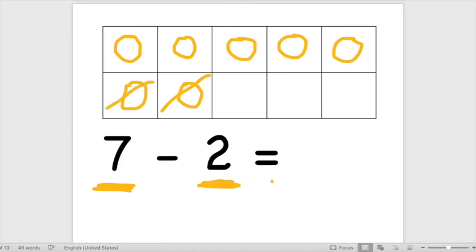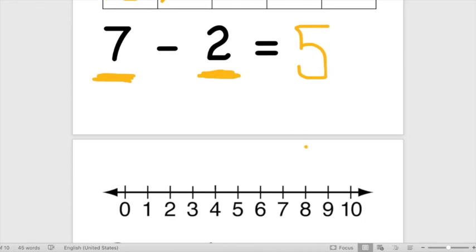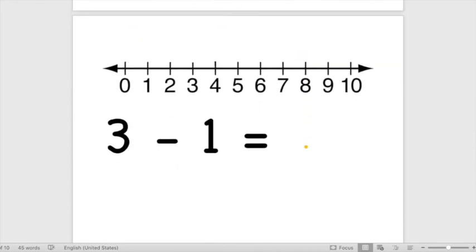What do we do now to find the answer? We count how many are left. 1, 2, 3, 4, 5. There's 5 left. So 7 minus 2 equals 5. Awesome work, everybody. Now we're going to practice one more way to do subtraction using our number line.